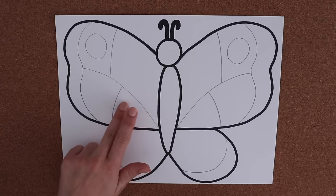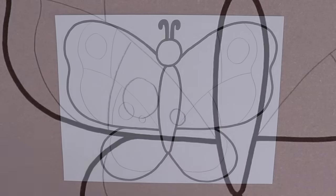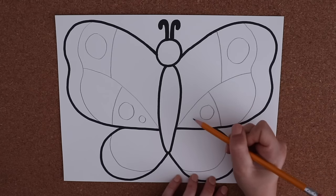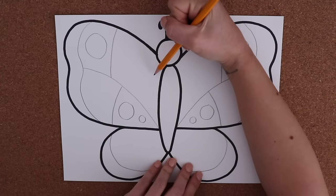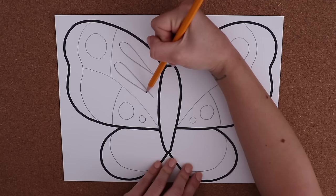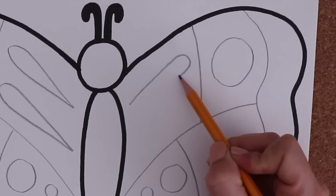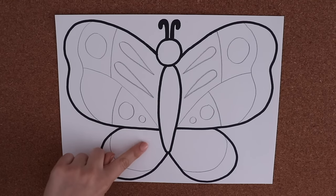Now I'll make two other circles, one slightly bigger and one small. Bigger on the outside, smaller closer to the body. Now I'm going to make some long, kind of raindrop shapes, pointed, round, and pointed again. Start with a point, go up, around, and end at the point. We'll make them as symmetrical as possible, but don't worry about being exact. And remember, when we draw in pencil, you can always go back, erase, and try again until you love it.